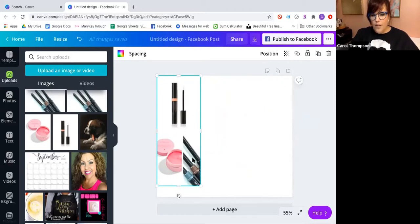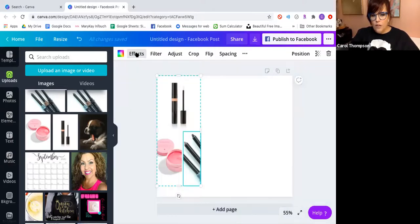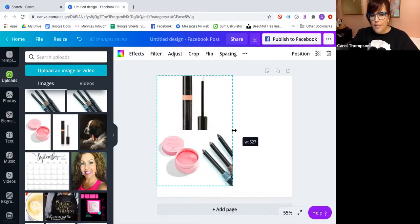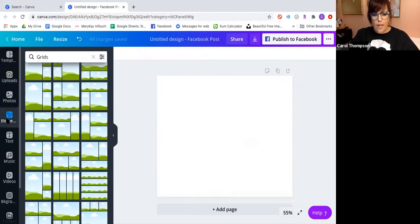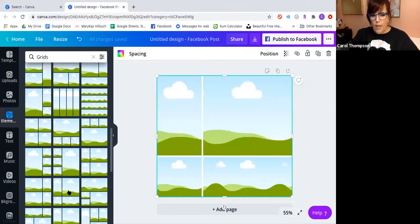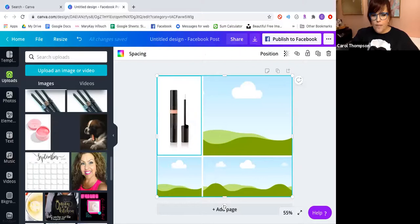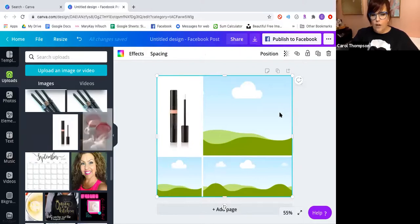When I'm in my grid, I can double click and move things so they just show up however I want them to. If this isn't the right grid for me, I can delete the entire thing and go back into a different grid to change the way that it's going. Its automatic default is to take over your entire document, whatever you're doing.